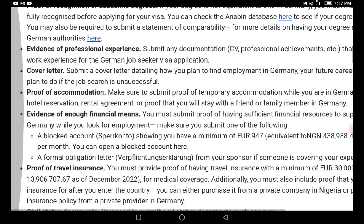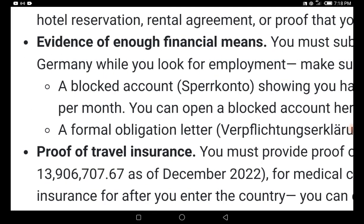You also need to provide proof of travel insurance, which must be up to 30,000 euros. There are a lot of health insurance or travel insurance agencies that you can buy this insurance from. Okay, so it does not mean you are going to be spending up to 30,000 euros to purchase this insurance, but some of them you might get for a much cheaper amount of money, which is not even up to 1,000 euros or so. Okay, but the coverage that you are going to be buying from them is 30,000 euros of insurance. Okay, so I don't know the best way to explain that though.